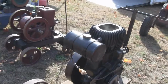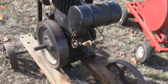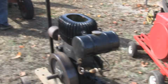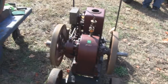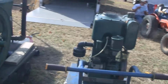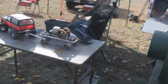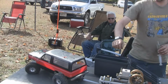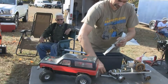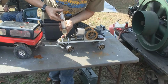Trying to keep the wind in my back. There you go, here's an English engine for our British buddies. Yeah, it's a Wolseley. Little homemade engine here.